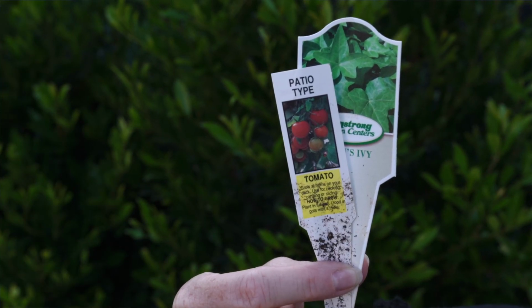Utilize the plant tag, read it. They don't give you all that much information, but it will let you know when it's blooming, whether or not it has winter interest or off-season interest. But also, pull out your phone when you're at the garden center. I'm always doing that, and look up the plant and get a little bit more information about it.